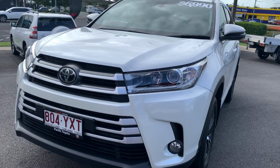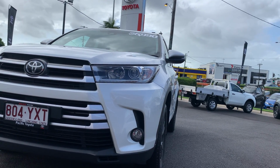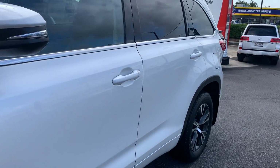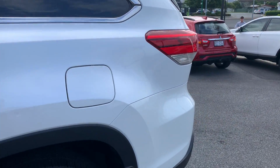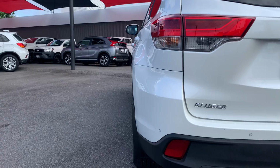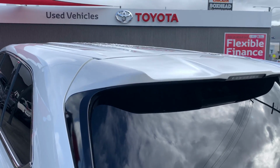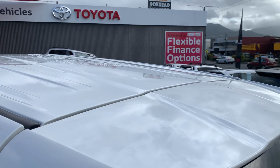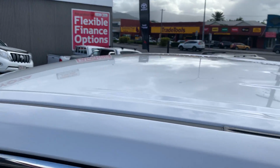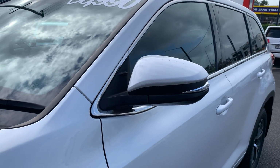So I'll just step back and make my way down the side of the vehicle to make sure there are no imperfections on the vehicle itself. Paint, dents, scratches. Now I'm going to make my way onto the roof of the vehicle just to make sure there is no hail damage or dents or any bad imperfections in the paint itself. There is a little bit of water on there. It has been raining in Far North Queensland. Not too much, so hopefully the rain stays away.